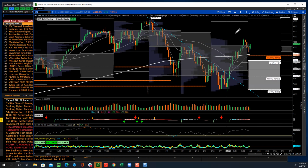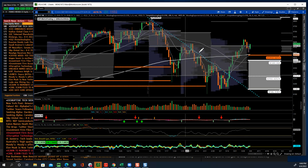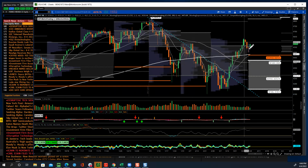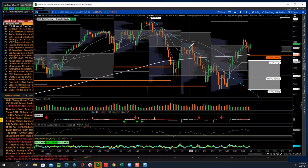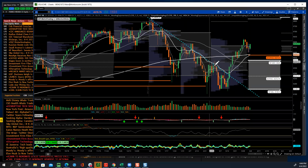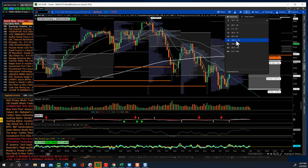So you did have this nice little handle here. This isn't really a cup and handle type pattern, but I don't know, maybe it's a derivative of that. Keep in mind, a lot of patterns that you see in textbooks don't show up perfectly in real life. So sometimes it's a little bit of a derivative of that. But I do like this push up and then a little bit of a back test in here. And that's quite textbook.